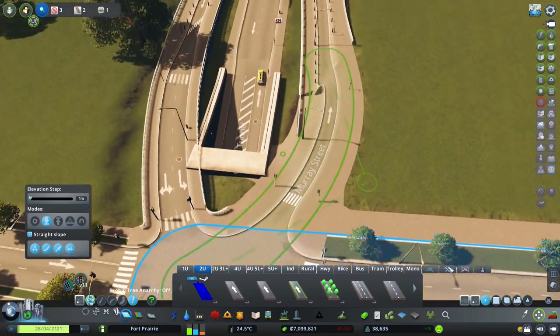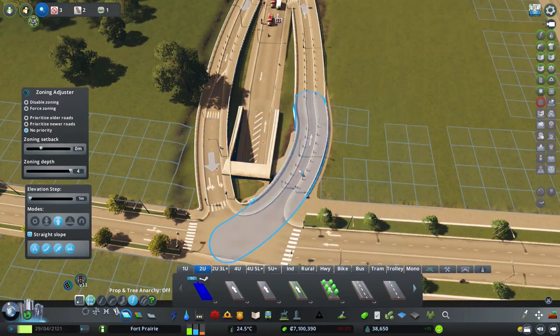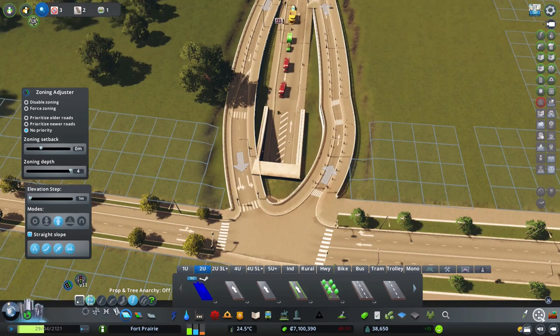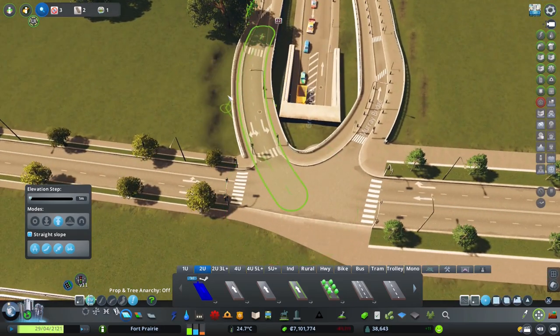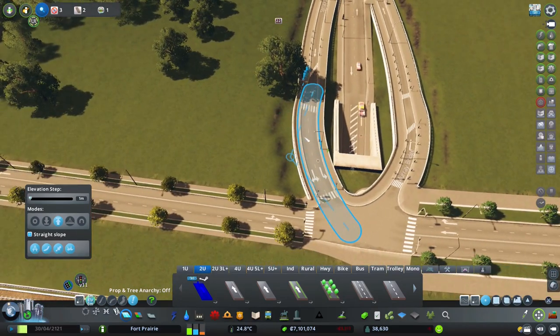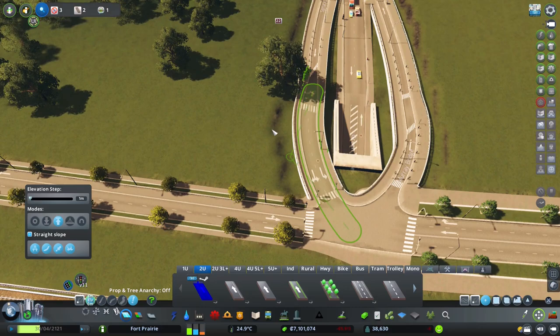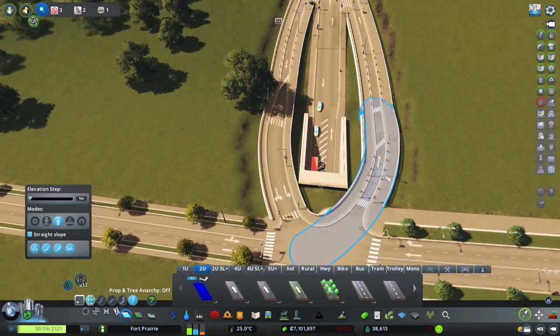so that we can... Oh, you know what? I don't think this is actually upgraded. Whoops. There we go. And we're just going to realign it so that we can kind of get a nice, clean kind of connection here. And I'm kind of wondering if maybe we should do like a bit of a slip lane over here instead of having this be like this now. And I kind of like that idea.